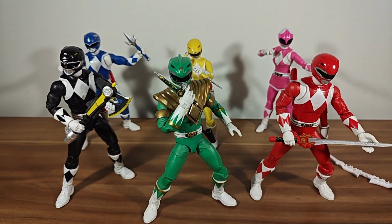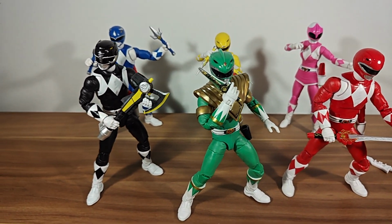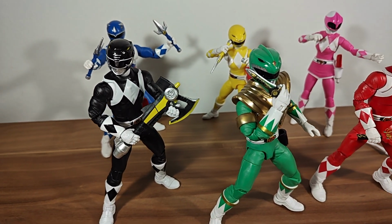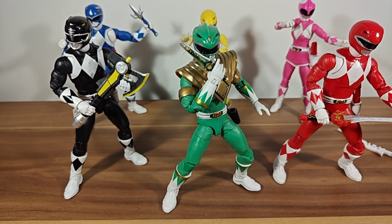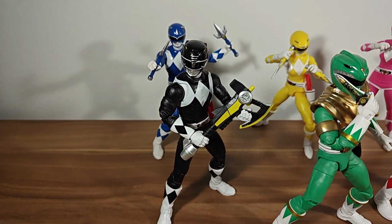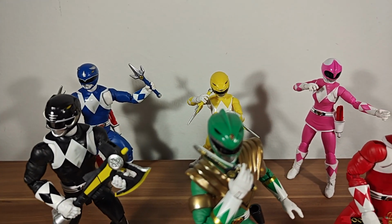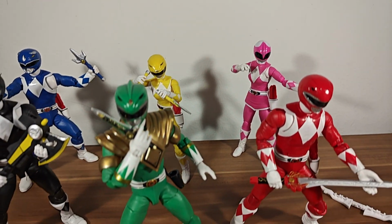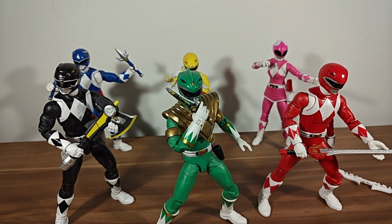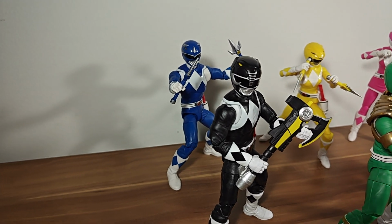So the accessories, I think it's cool that they have additional accessories because of the price. But I think it would have been really cool if the accessories were more unique to the figure. Kind of like what they did with Tommy, giving you a unique item that goes with them. Because it's nice that you get the morphing effects. It's nice to have the morpher. Obviously, it's great to have the additional head. That's very Lightning Collection. But I think it would have been a bit more of a cherry on top if they'd given you some kind of unique item specifically for that character.